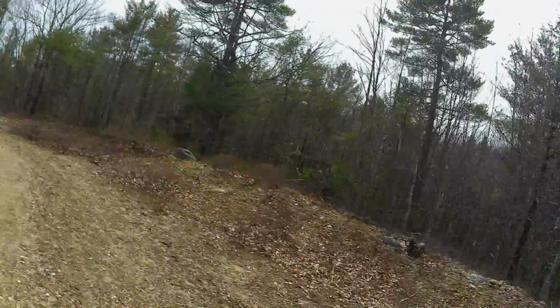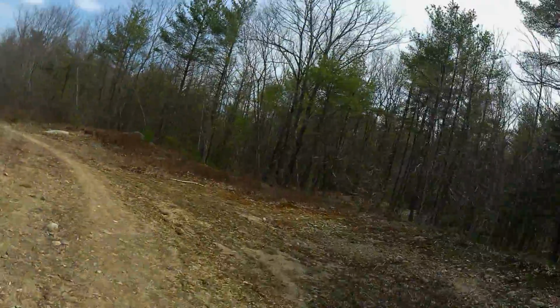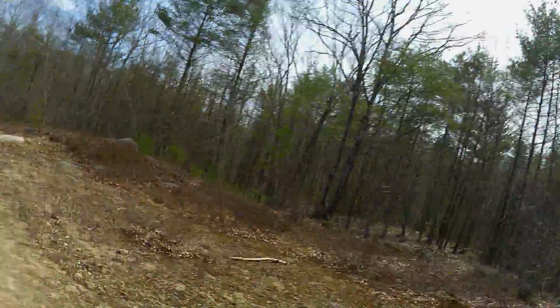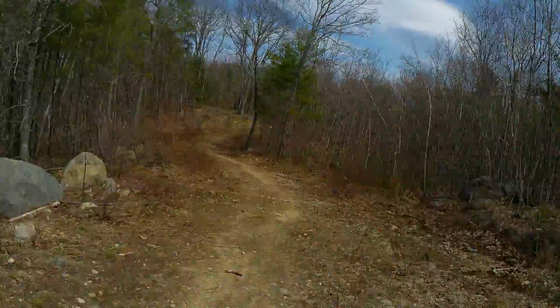That looks like a trail that goes to nowhere. That looks like a trail. I've never ridden that before. Let's try that out on our way back up.